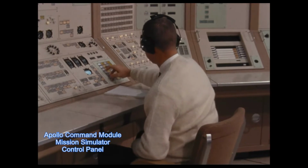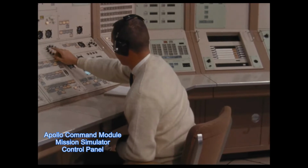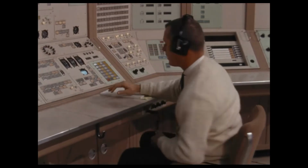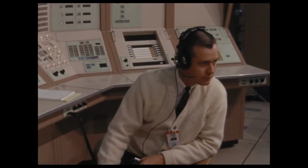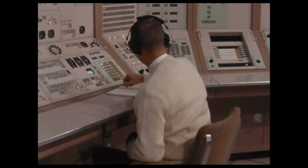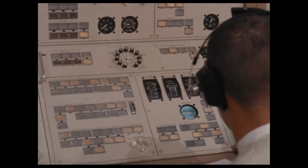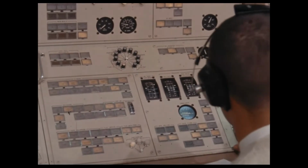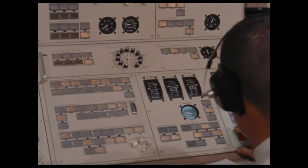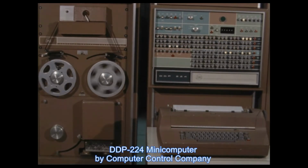To ensure the success of NASA missions, specialized training is conducted in highly complex simulators. Astronauts in the Mercury, Gemini, and Apollo programs spent one-third or more of their training time in simulators. Early Gemini simulators were a combination of analog and digital components. This is the control panel of an Apollo simulator, controlled by highly skilled NASA personnel. During the Apollo program, use of digital computers to control simulators was essential. The Apollo guidance computer onboard the actual spacecraft was emulated using specialized software running on DDP-224 computers.